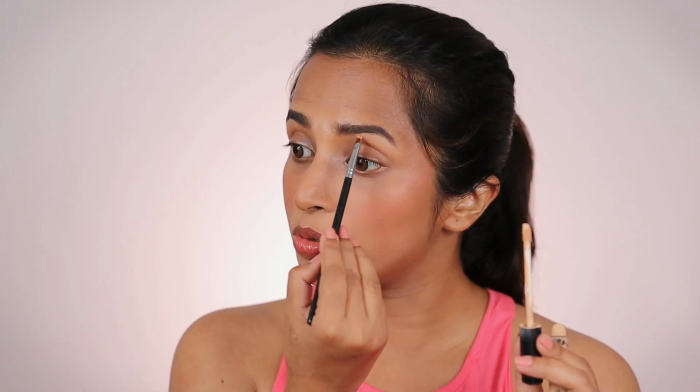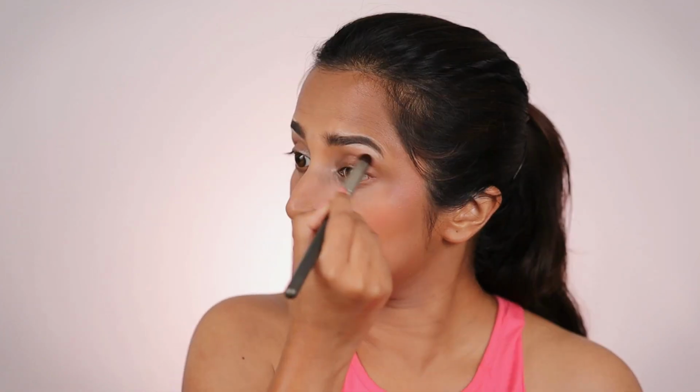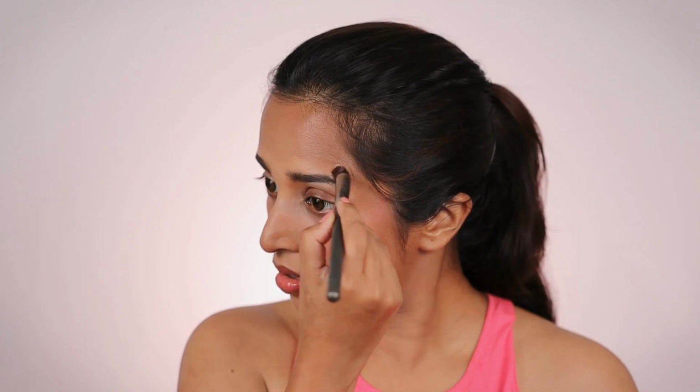Also I prefer to clean my brows with a little of light concealer. Now I have learned it from James Charles and I have been doing it for a very long time. It gives the brow a much cleaner look.